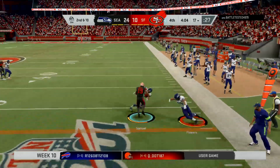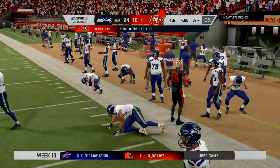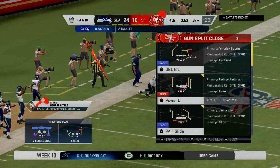Throw right side is going to be caught by Samuel. Shedding the tackle, that gives him some room, and way up past the 35 before he's taken down. That one good for 20 on the catch and run.